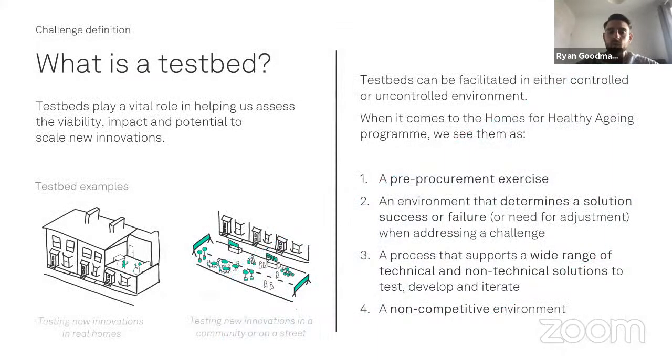So we've talked a lot about the program and the objectives, and more specifically the objectives of the testbeds. But for those who might be unfamiliar or might not have been involved in testbeds before, what specifically are these?